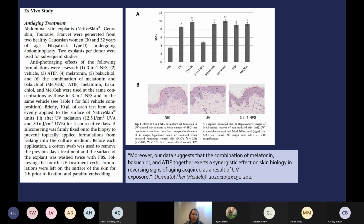And then they measured on the y-axis sunburn cells versus the different types of treatments. And they show and explain, moreover, our data suggests that the combination of melatonin, Bakuchiol, and ATIP together exerts a synergistic effect on skin biology and reversing signs of aging acquired as a result of UV exposure. So they're making claims on their product based on this ex vivo study.